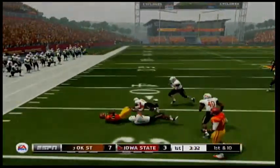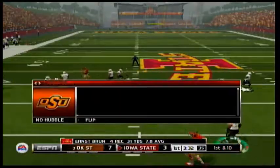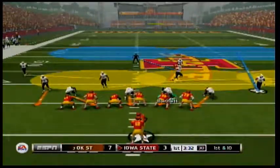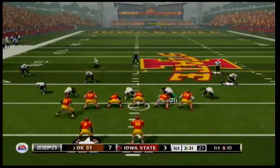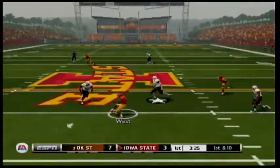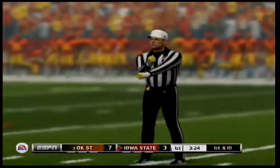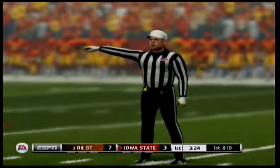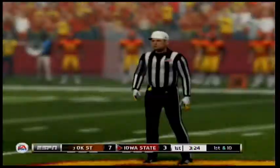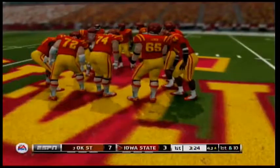Throw. That's a great tackle at the 35. Quick out to his receiver, and he's taken down at the 42. Personal foul. Face mask. Defense. They're giving away free yards and only making life easier for the guys on the other side of the ball.